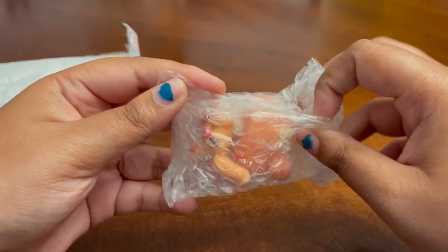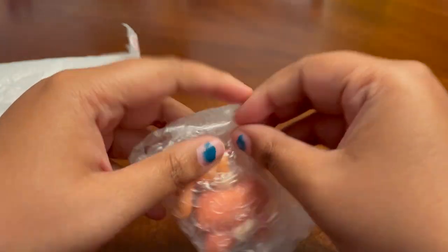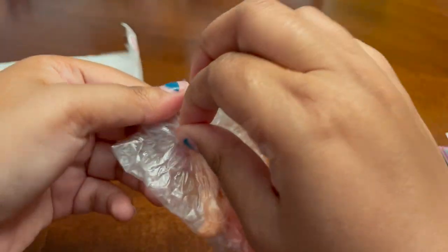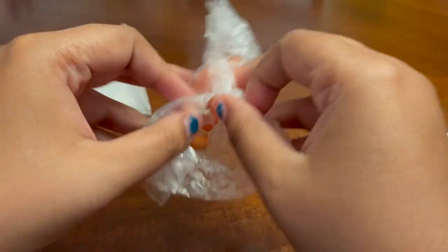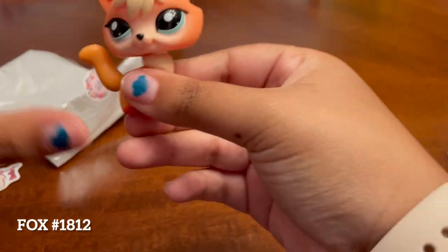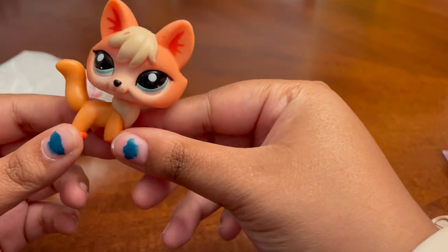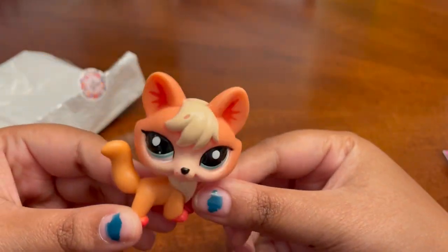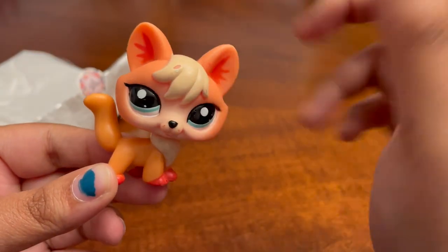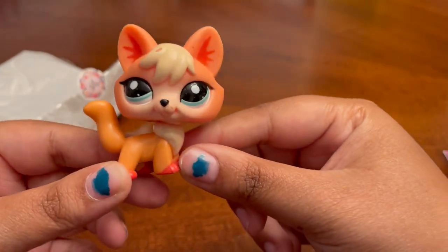It's nicely packaged. Oh my goodness. Really nicely packaged. I should have got scissors. No scissor run. We're gonna do this without scissors. Oh my gosh, my first fox. I don't have any foxes in my collection, and foxes are one of my favorite animals. Oh, I'm so happy. She does have some blemishes, but I don't care. Other than that, she looks really good.